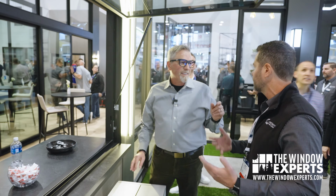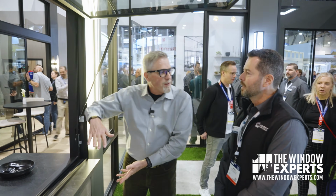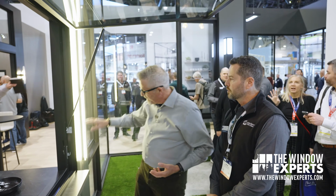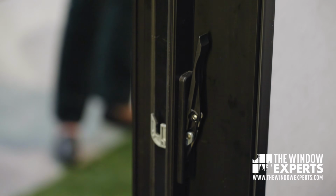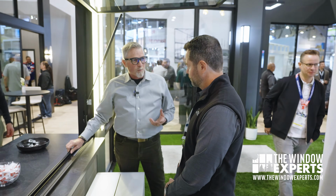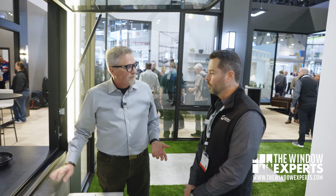I'm looking at this and I'm thinking to myself, this is really a door on its side. I mean, you guys have great locks on this. You've got a great mechanism. The weather stripping on this is incredible. This is a weather resistant, weather tight unit, like a real door. It is. Well, actually a window.